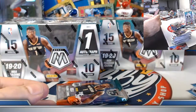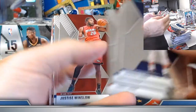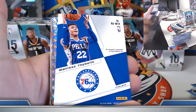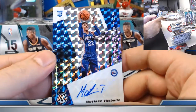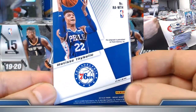All right, gang. Last pack, which means autograph coming up. Good luck. Steph Curry base. Put it on the board. 76ers. William. Little Matisse Thybulle. Rookie auto coming your way. Very nice. All right, see if we can add to that for you. On the board.